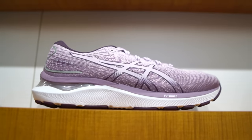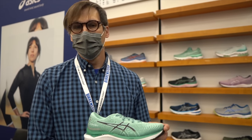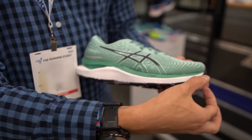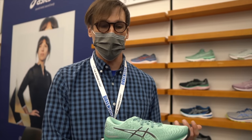So this comes in May of 2022, so a little ways off here, but this is kind of our go-to daily neutral trainer. This gets the Flight Foam Blast treatment underfoot, so really taking that Cumulus experience and for the first time giving it that bounce of blast, a new geometry underfoot, to deliver a truly new, fresh, bouncy experience.